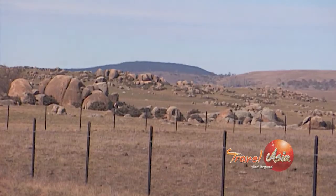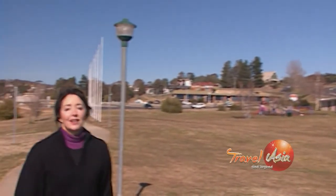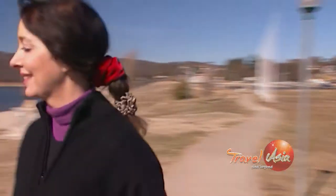63 kilometres west of Cooma is the resort town of Jindabyne. Well, many people who head to the Snowy Mountains for ski season stay here at the town of Jindabyne. We're only 30 minutes from the slopes of Thredbo and Perisher. And during the warm months, everyone heads back here again, drawn to the beauty of Lake Jindabyne for a whole host of water sports.